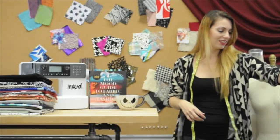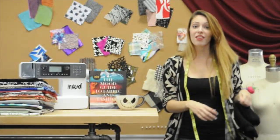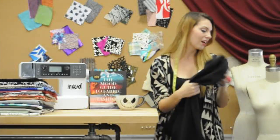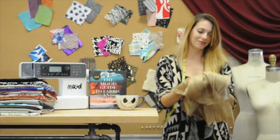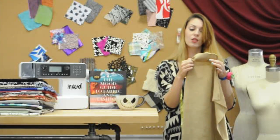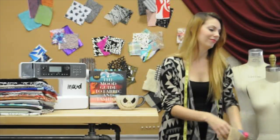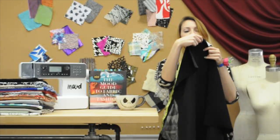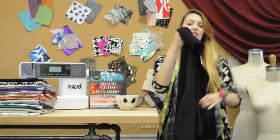And on to the next one. Another Helmut Lang. I forgot to tell you the item number. This one is item number 308817, and this item number is 308818. So this is another Helmut Lang.